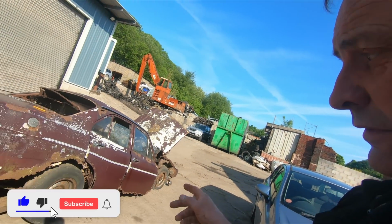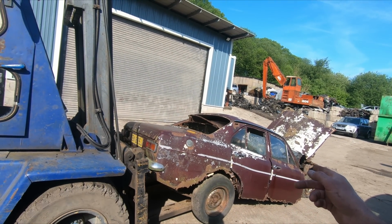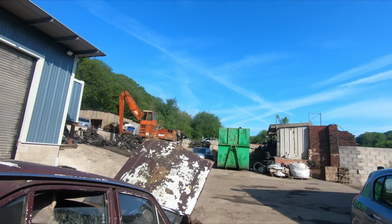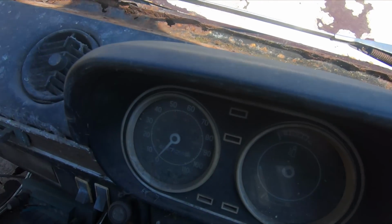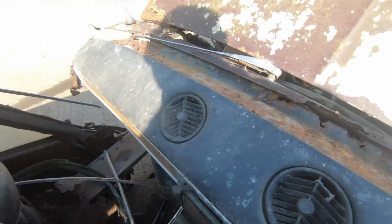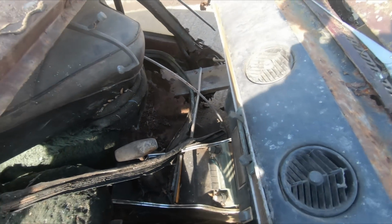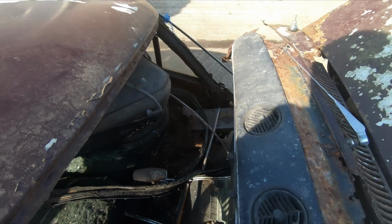Welcome back, everybody. Got a bit of a thing for you. Will it or won't it is the question. Now, it's got to be over 30 years where it's been stood. As you can see, there's the mileage. You can see the seats are a bit up because the floor is gone. It's got a T-bar on the gear stick. It's a manual.